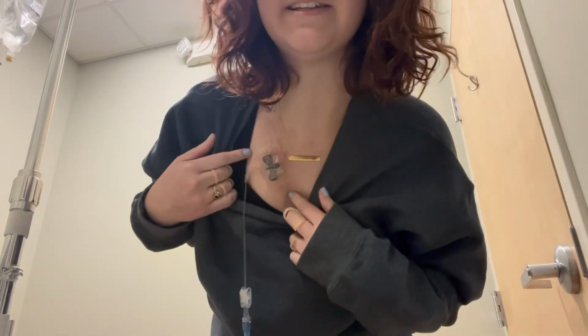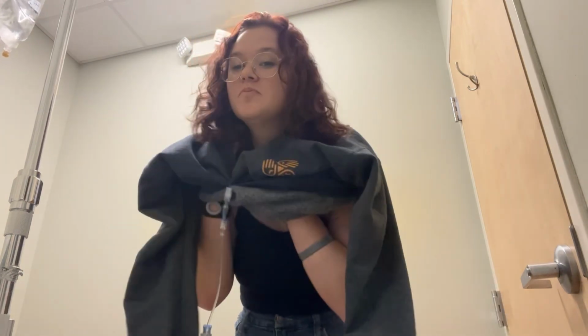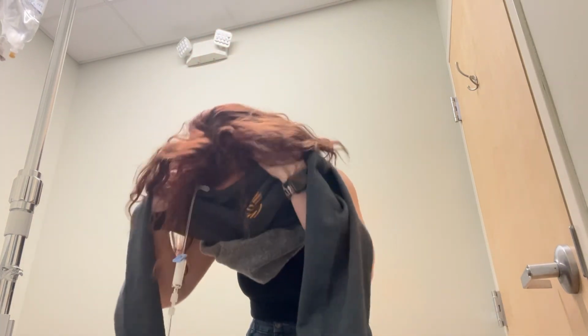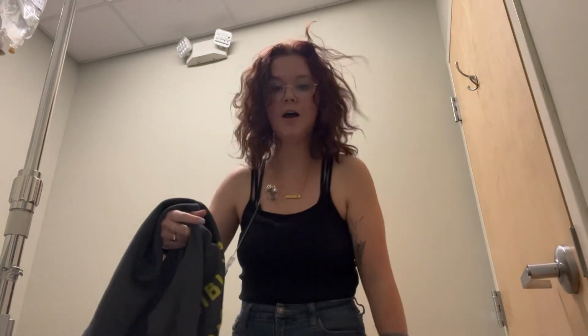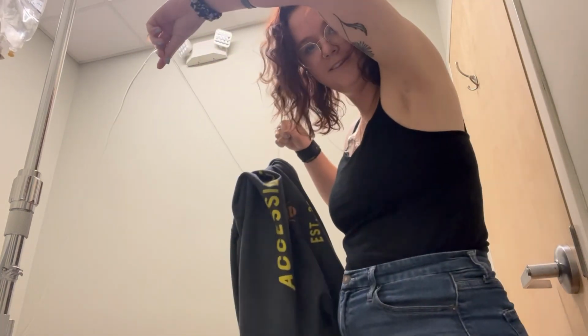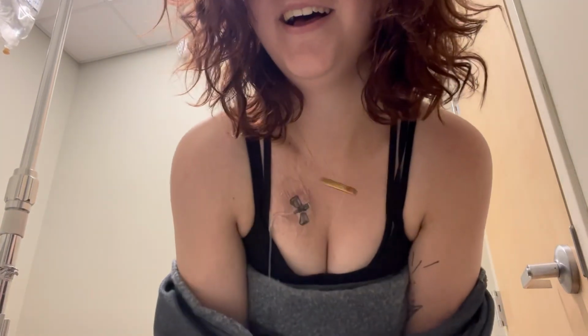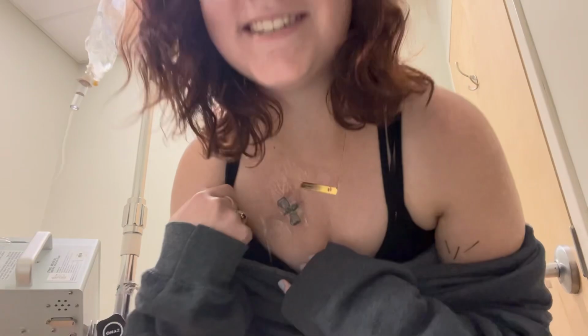Okay, fun fact about having a port. I have a tank top on underneath here, right? Nice, ooh, look, it's a port. If I wanted to take my hoodie off, I can't. It is thoroughly attached. So I am stuck in whatever I wear while I'm hooked up. However, I am indeed hooked up. Look at that. She's doing so well.